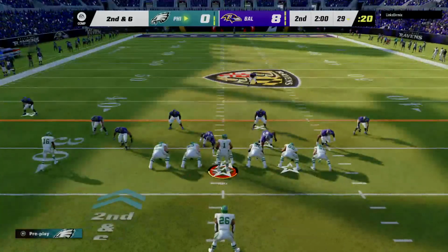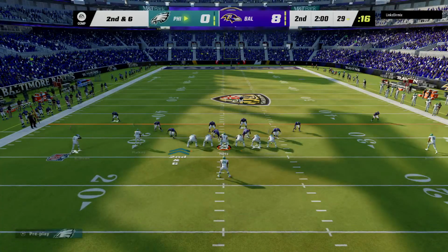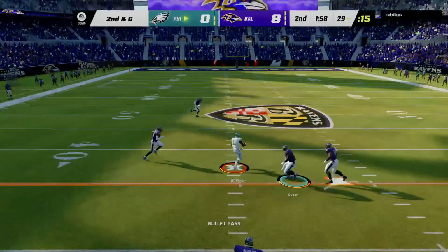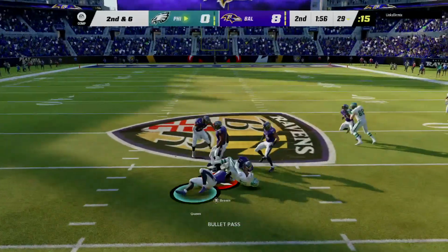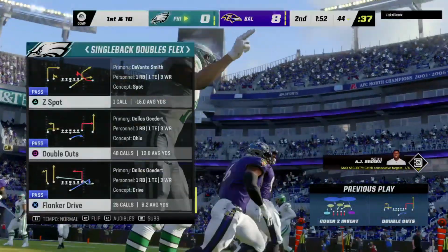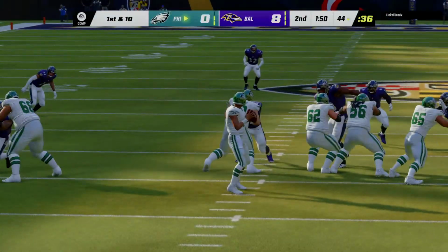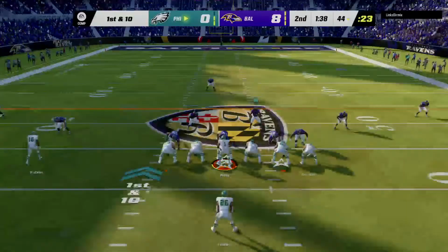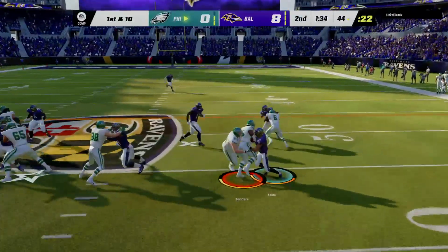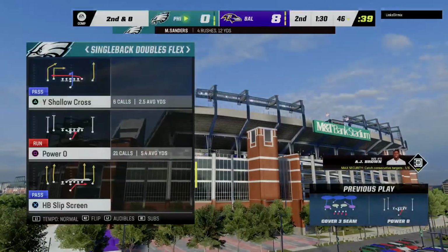Second and 6, just inside the 30. Here's Hurts to throw. He'll get this one complete. That's A.J. Brown. And they'll get it up just short of the 45 at the 44. Hurts connecting there with Brown for the Eagles first. Up the middle they go with Sanders. And he sneaks his way forward only for a couple here.